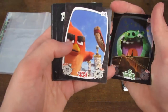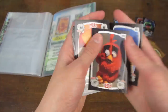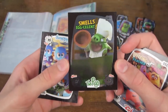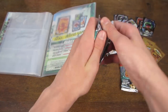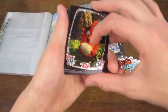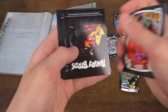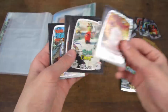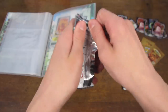Then we've got the pig shiny card there, and Red, and then also in this pack, Red again, and again, and then smells excellent, the Pig's card there, and also some hatchlings, very lowly rated. Then we've got Red's Holographic, a decent pull. And also Mighty Eagle, Blues, and then B-Day Kid, the Birds, Matilda, I think that's a double there. Yeah, we got that in the starter pack as well, and also Shirley.